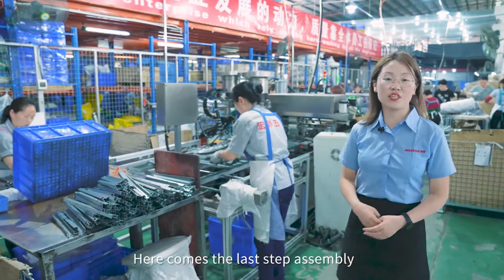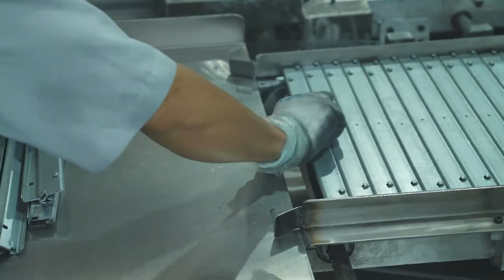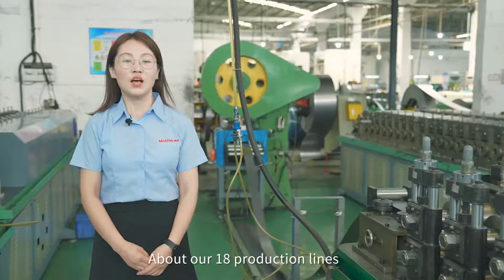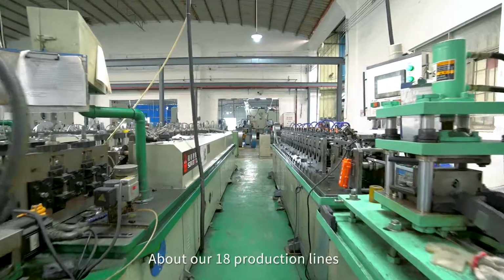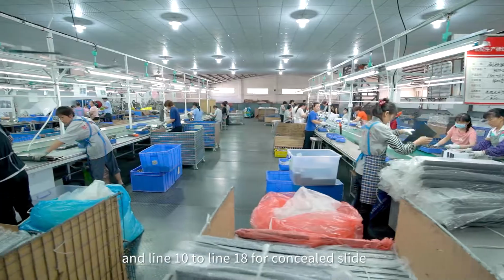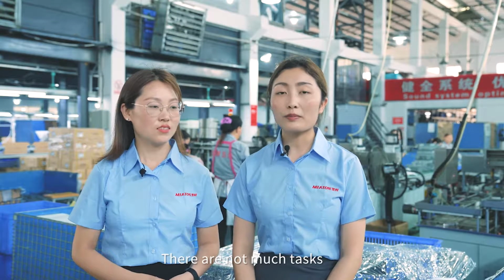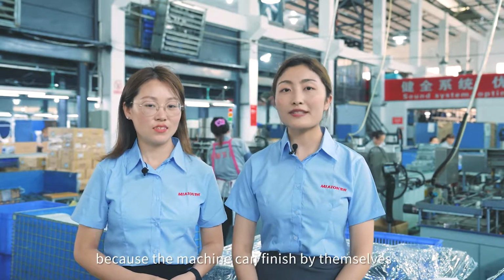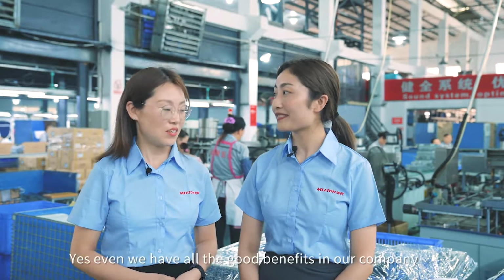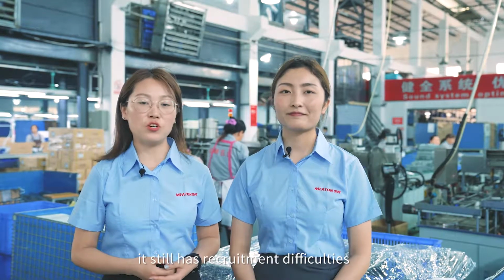Here comes the last step, assembly. Here are fully automatic machines. Just a few supervisors. Total were 18 production lines, line 1 to line 9 for Dropbox, and line 10 to line 18 for concealed slide. Wow, so advanced machines. There are not many tasks, because the machine can finish by themselves. Yes, even we have all the good benefits in our company, it still has recruitment difficulties.